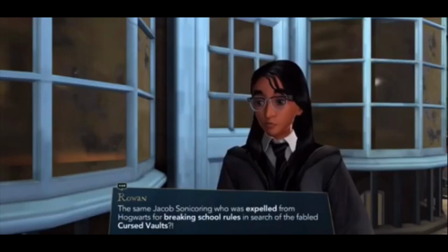From what I saw, it looks like the mystery is that you're starting Hogwarts and your brother has gone missing and you don't know where he is. So that looks like the mystery aspect of it, and that is pretty compelling and kind of an interesting choice for them to make it so personal that your brother is missing, which I really like.